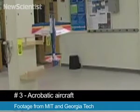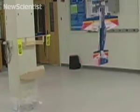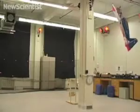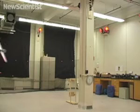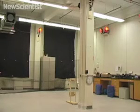At number 3 in our video chart we've got some aircraft with some pretty mean moves. This plane was developed by engineers at MIT and can take off vertically from a standing start. After hovering for a while, it returns to its starting point and lands vertically again. The craft is also able to switch from an upright flying position to a more conventional flying mode during flight. It can complete 3 laps of this 8-metre wide room in about 10 seconds.